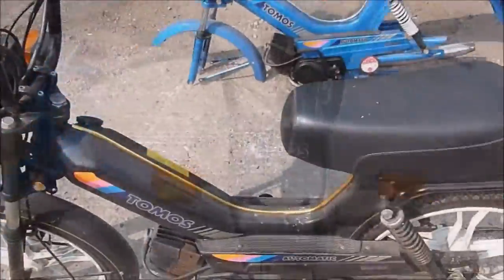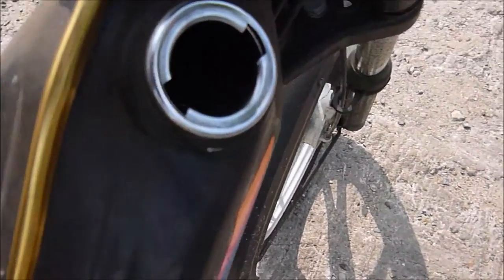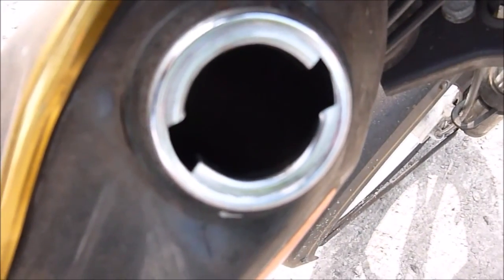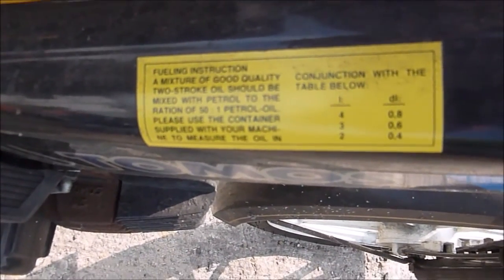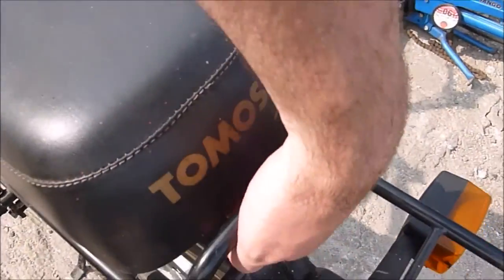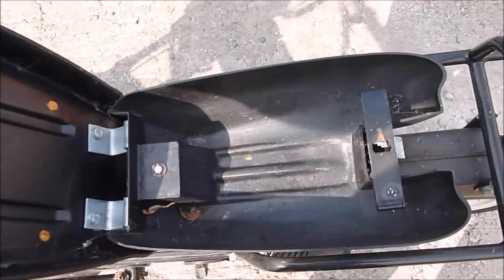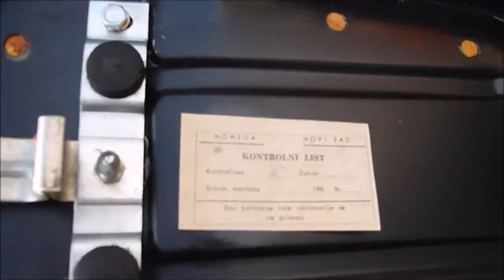So just having a look round it, opening up the petrol cap here. You may not be able to see very well inside the tank. It doesn't smell too bad inside this one. There's a fueling label there for mixing the two strokes. You have to do that yourself. Now looking under the seat, there's a little bit of storage area. You can just see the dust, and you can also see the manufacturer label on it.